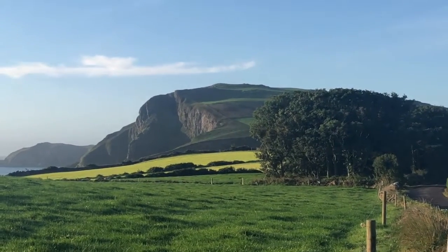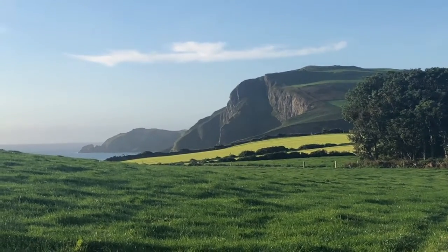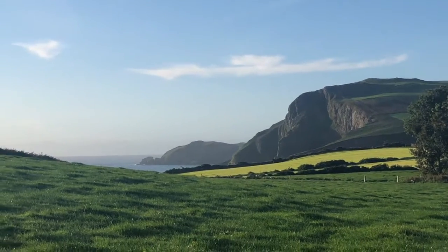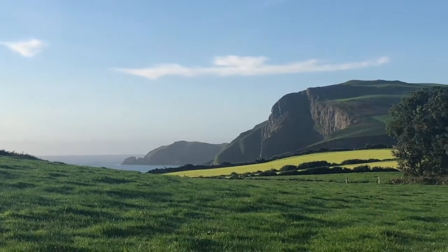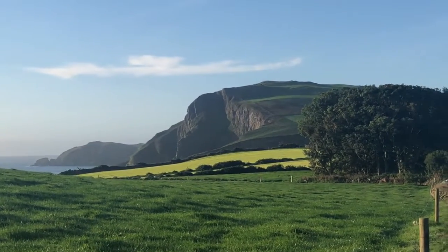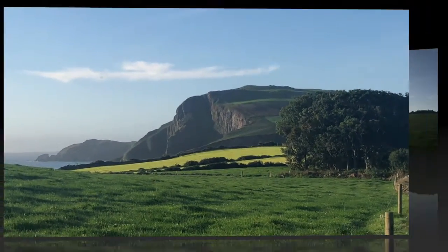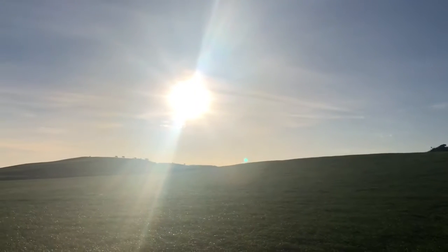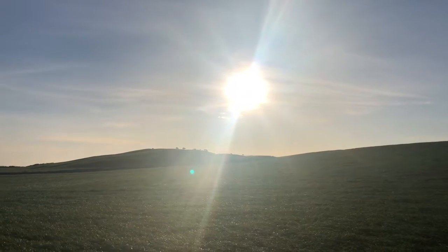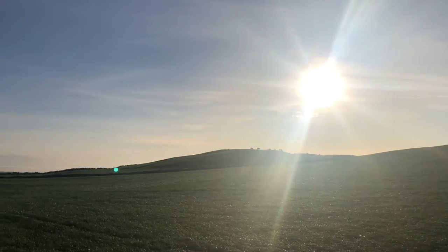This is the beautiful bluff of Towhead, looking out toward the sea, pretty much to the due south. The light can play across the face of those cliffs so beautifully. The sun shining across the pastures, and the day is beginning to warm beautifully.